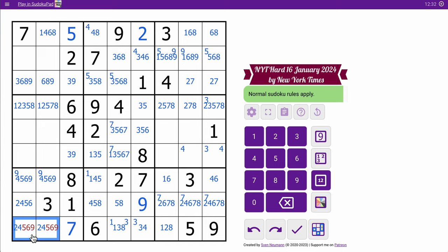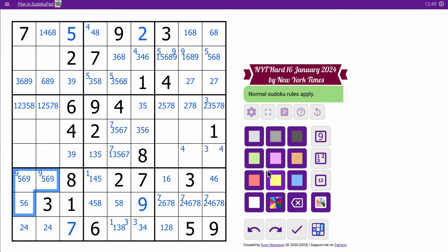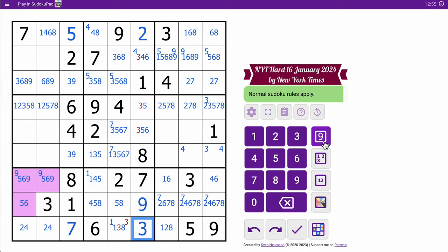Oh. So 2, 4, 5, 6, 9 are left, but these both see 5, 6, and 9, so that's a 2, 4 pair. Okay. This isn't. So that's not 4. That's not 4. Okay, 2, 4 there. 5, 6, 9 there. I'm gonna mark the triple. 2, 4 means this cannot be 4, and therefore must be 3. This is not, therefore. See, this can't be 2, so this is 1 or 8 here.